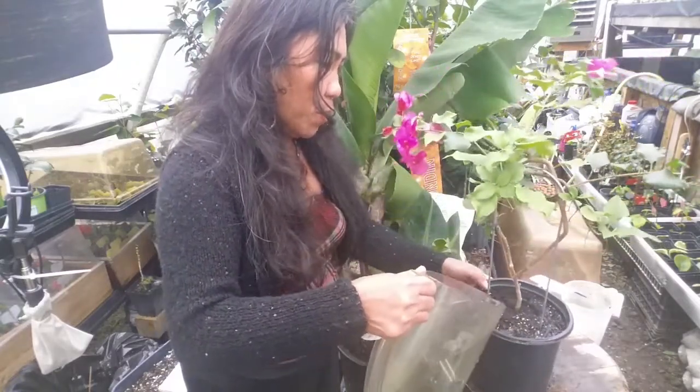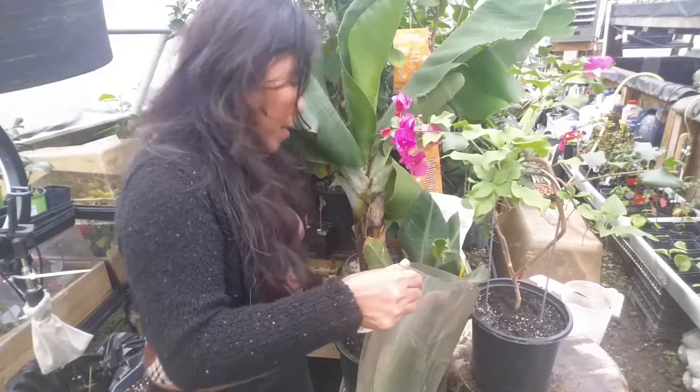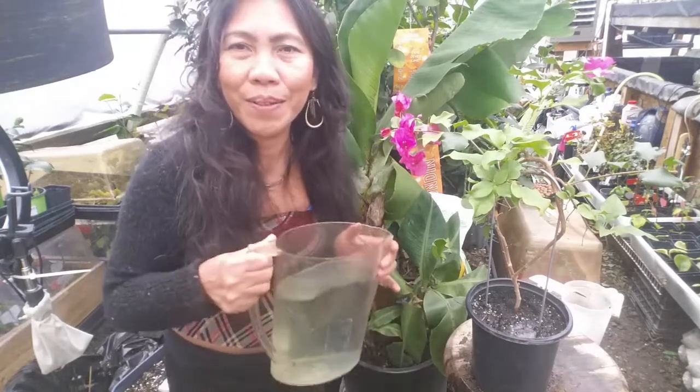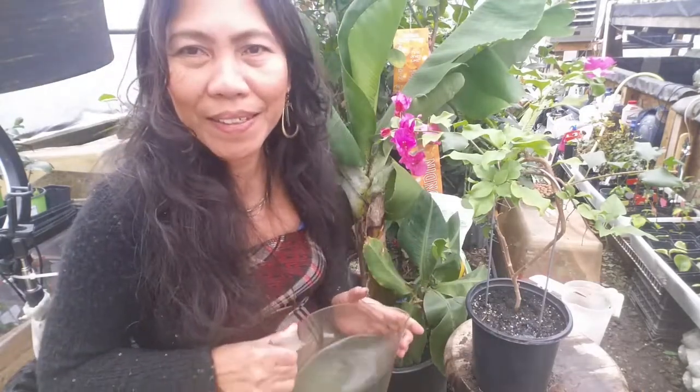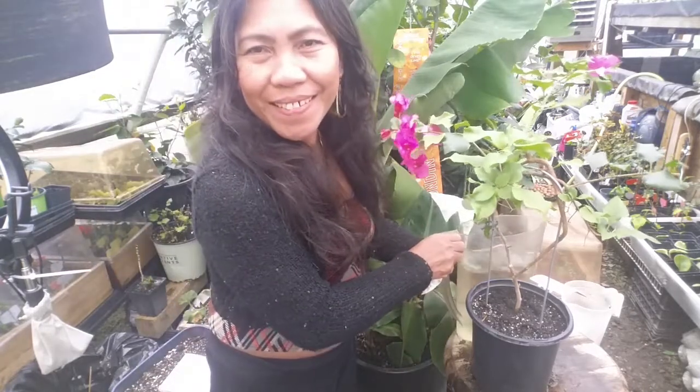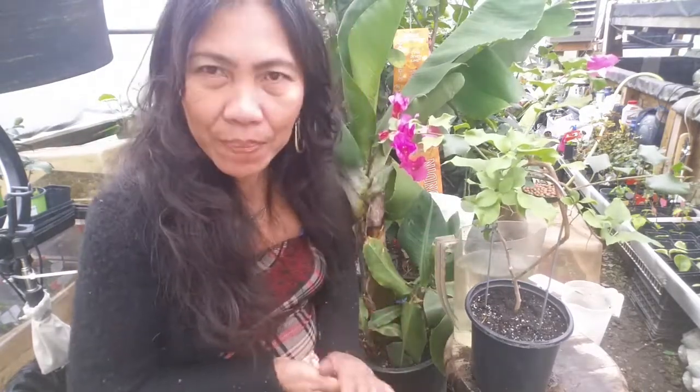Since I use the water soluble fertilizer, I have to apply it again for the next 2 weeks. So you keep applying if you are using the soluble fertilizer. You do it once every 2 weeks.